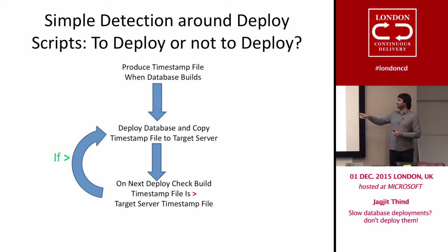So let me start again. Second step was we deployed the database, and we copied the timestamp file to the target server. And the next time we did a deploy, we checked the timestamp file that we already had from the build and compared it to the one that was already on the target server. And if the one in the build was greater than the one in the deploy, then that meant the deploy should happen. If it wasn't greater, then nothing would happen. This meant that every time the ThoughtWorks Go pipeline would execute hundreds of jobs, they all might be running in parallel, but some of them might not actually be doing anything because of this condition.